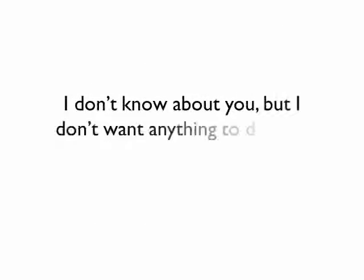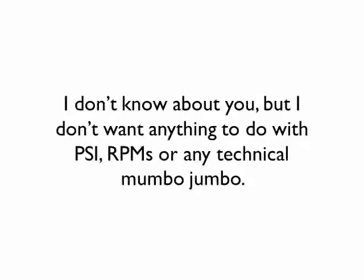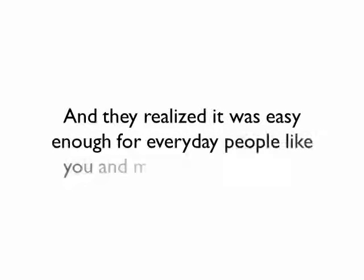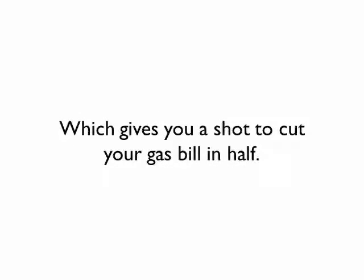Now, I don't know about you, but I don't want anything to do with PSI, RPMs, or any technical mumbo-jumbo. I just want my car to work and to be able to get around as cheap as possible. The car enthusiasts figured out how to maximize gas savings, and they realized it was easy enough for everyday people like you and me to understand, which gives you a shot to cut your gas bill in half.